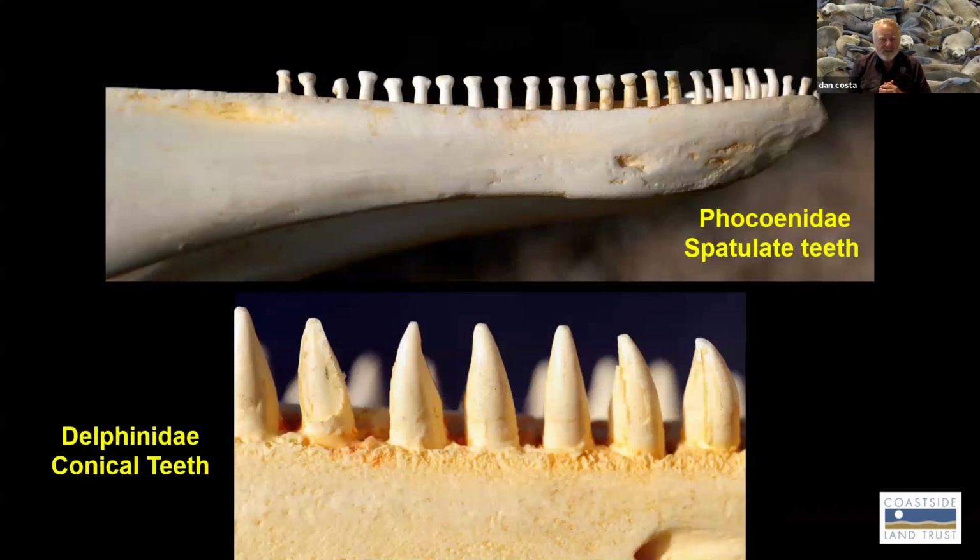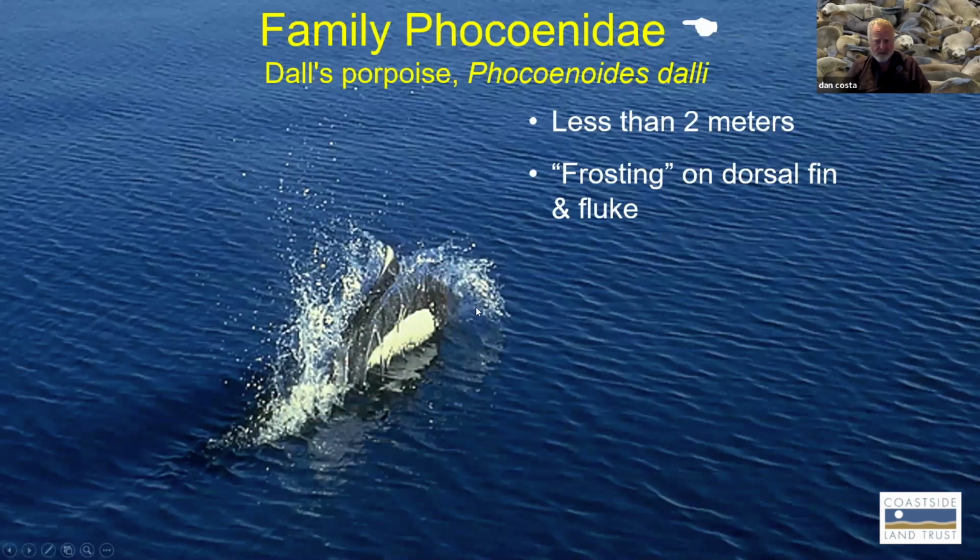But I think it's kind of fun that you can go walking on a beach and find a lower jaw and say, oh, this was a dolphin, or this was a porpoise. And the other thing is porpoises, members of the family Phocoenidae, have a triangulate dorsal fin. And what I mean by that is a dorsal fin that doesn't curve back, but it's sort of like a triangle. It's hard to see in this picture.